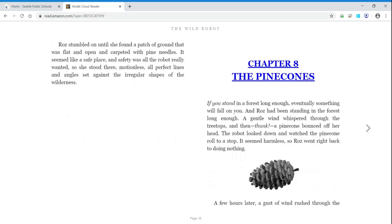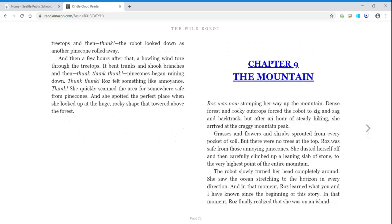A few hours later, a gust of wind rushed through the treetops and then thunk. The robot looked down as another pine cone rolled away. And then a few hours after that, a howling wind tore through the treetops. It bent trunks and shook branches, and then thunk, thunk, thunk. Pine cones began raining down. Thunk, thunk. Roz felt something like annoyance. Thunk. She quickly scanned the area for somewhere safe from pine cones, and she spotted the perfect place when she looked up at the huge rocky shape that towered above the forest.